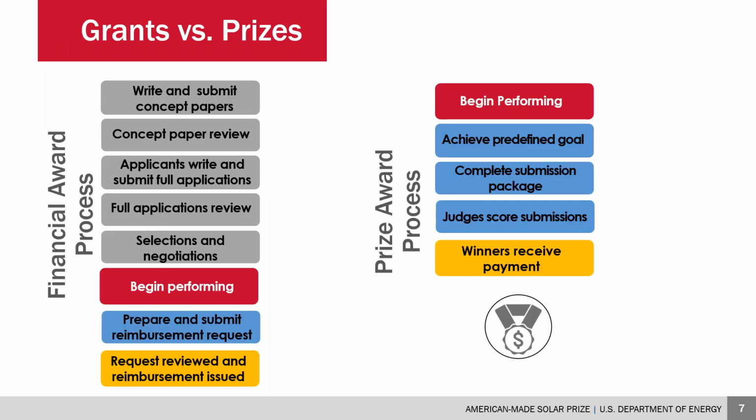So a lot of you are probably familiar with a grant, and you're probably wondering what makes a grant or a prize so different. So with grants, you know the process. You write and submit a concept paper or an LOI, and that's reviewed, and then you submit a full proposal and application, which normally has pages and pages of technical materials and a detailed line budget. There's a ton of selection and negotiation.